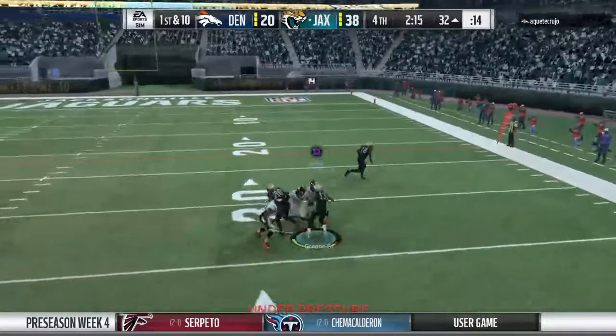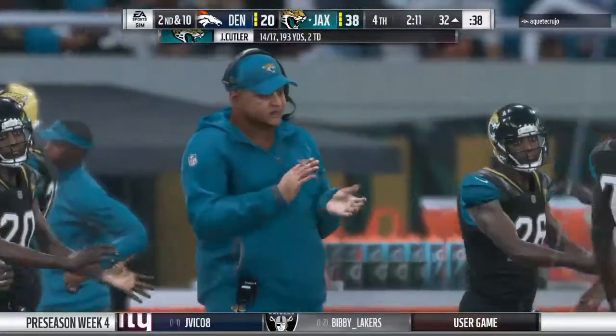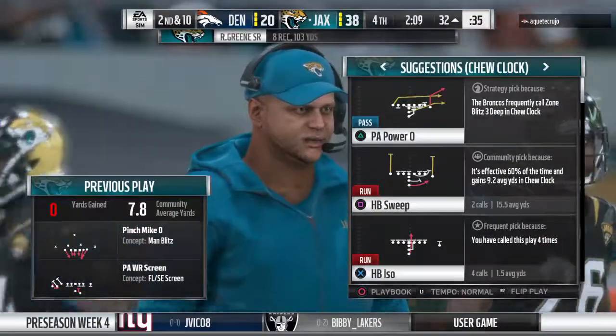On first down, it's Cutler. Well, there's that man again. It's complete. No gain there on the completion. 2nd and 10.